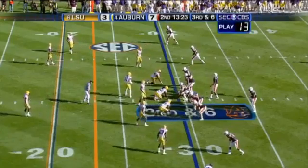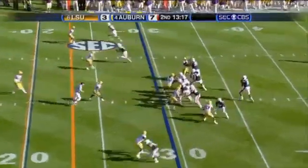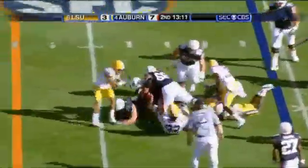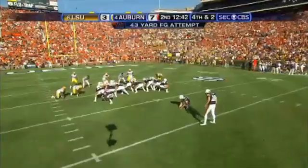Strength against strength here. Newton dances right, cuts into his own man, and surges down near the 25. They'll mark it just short. Ron Brooks with the tackle, and the field goal try now coming from Wes Byram from 43 yards out.